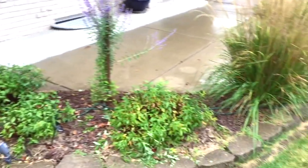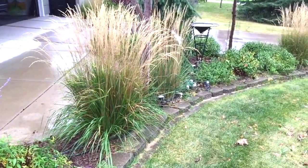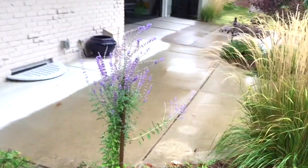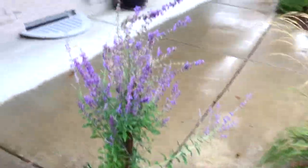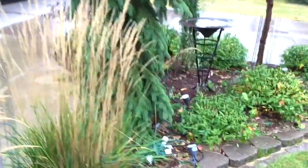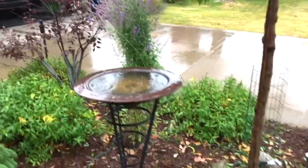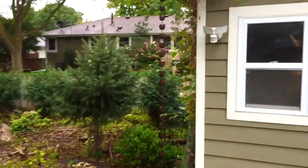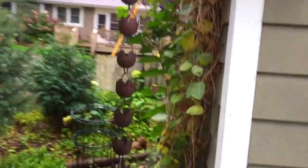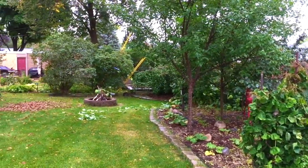I already cut down a bunch of the bushes and perennials for the year because they're kind of going south. It's time to start winterizing. I left the Russian sage up. You can see how I tied them up to a little copper spike there, so they're up and high. There's another one right there. Kind of brings it up off the ground. I'll take you back and check out. We have another rain chain in the shed, and that is middle of September in Minnesota.